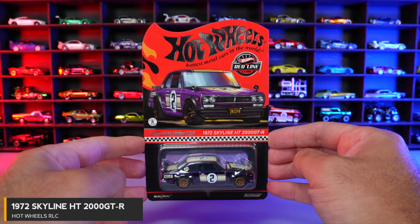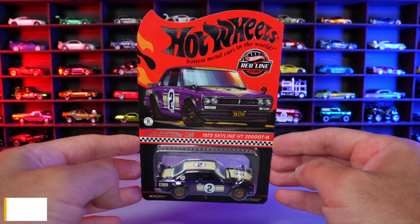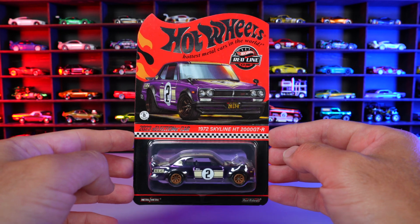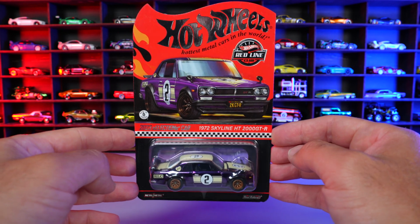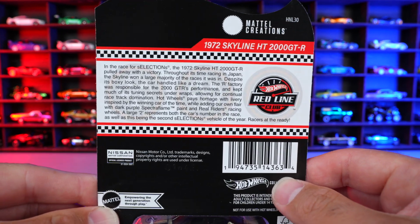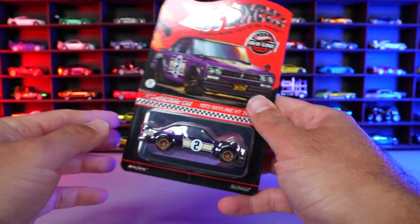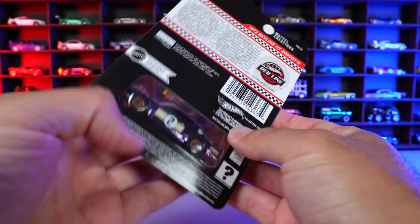1972 Skyline HT2000 GTR, and this Hot Wheels RLC was actually for sale several months ago, maybe 6 months ago or so, and this one took a long time to ship and be released. I'm not too sure why. You can look on the back right there. You can see the card. If you want to pause it, you can read everything that it says about the car itself. But overall, it's a really cool livery on here. Let's go ahead and pop this open and see what it's all about.